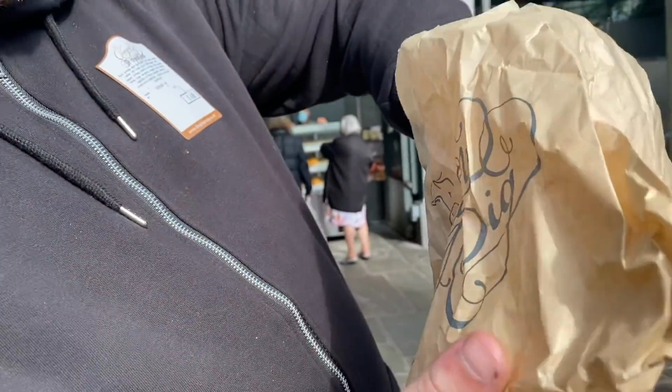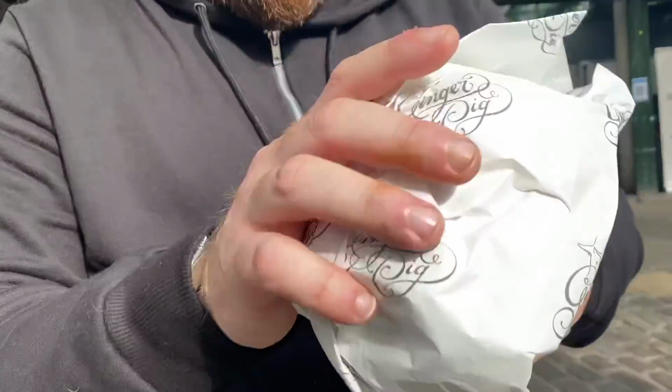Oh, they give you napkins because it's the right mess. What do you think? The printed bags. I like it. Pull it out, secondary bag. Now I'm getting excited. Now I feel like it's a Russian doll. One thing after another. We're pulling them out here. London, is this the best sausage roll? Ooh.